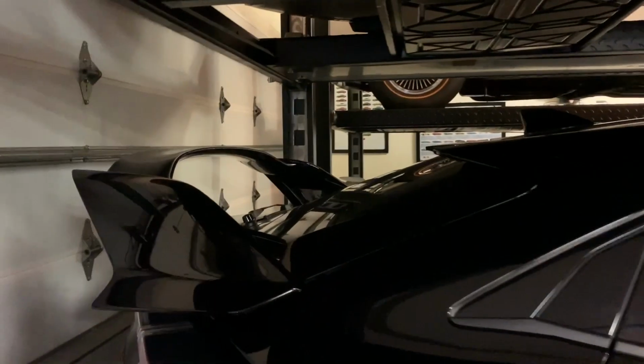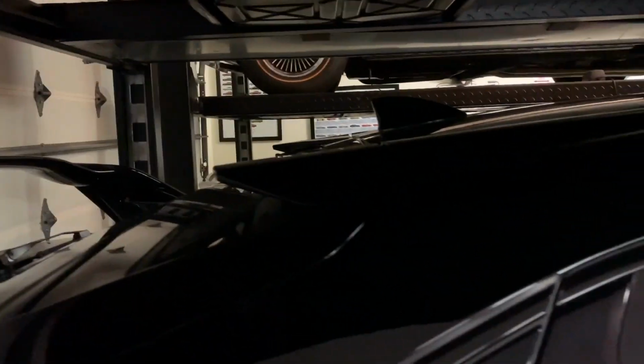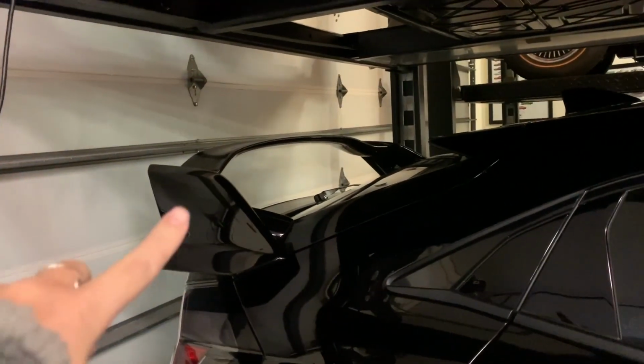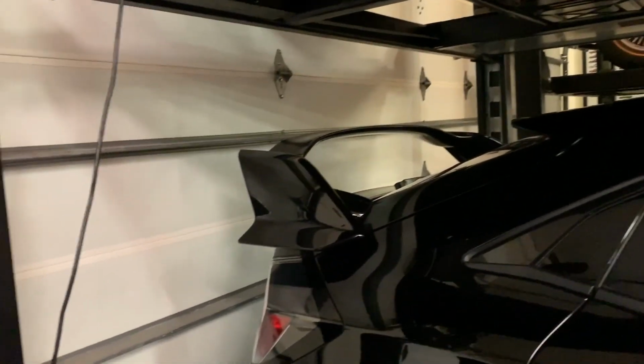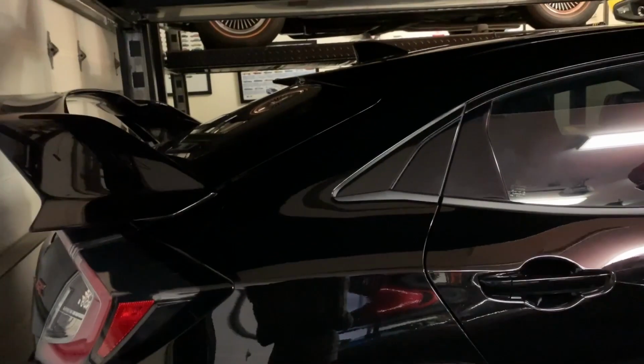I think the back of these cars look sick. I talked about how I didn't like this stuff in my last video that I did with it. I still think it's kind of weird, but it's not horrible. I like this a lot. I think this looks really cool, but it's really big. The wing? Yeah, the wing is huge. So can you open this garage door, please? Thank you. So the wing is really huge, which is kind of weird.